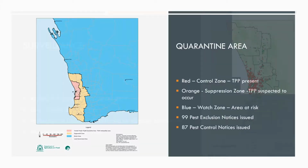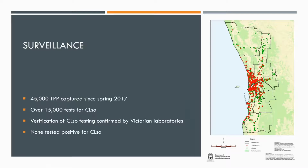Now, I mentioned the delimiting work, the surveillance work. As you can see here, over the process of the incursion response and the subsequent decision that it was unable to be eradicated, many thousands of psyllids were trapped and captured, and many tests for CLso, the bacteria that affected the plants, were conducted. The primary way of detecting psyllid is through yellow sticky traps, which are quite common and easy to use, though difficult to ID and handle. We were very lucky that thousands of traps could be put out across Western Australia to give a clear picture of exactly where the psyllid had spread to.